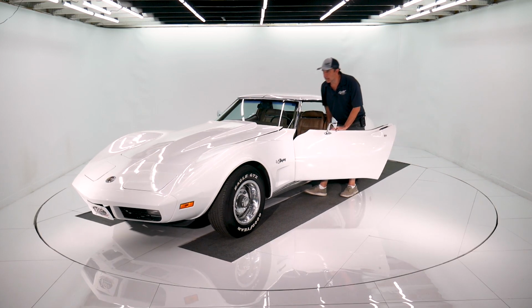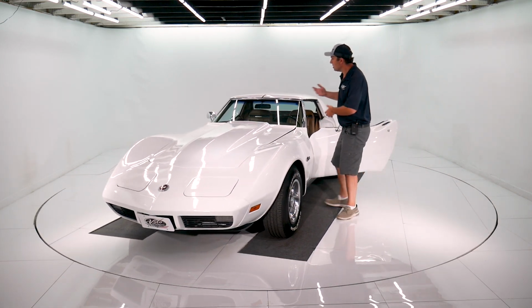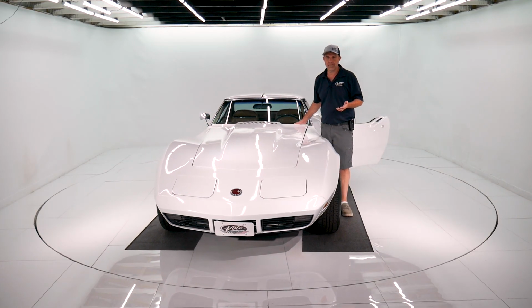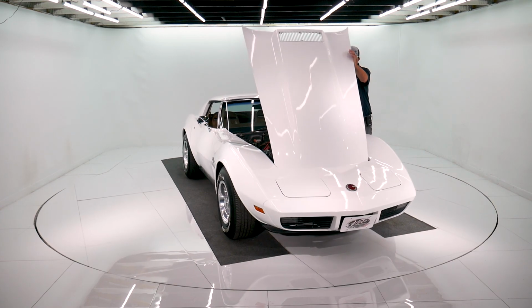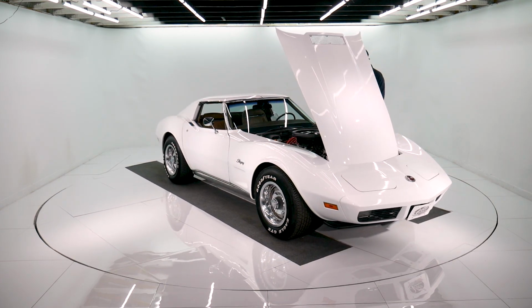And I mentioned this in some of my other Corvette videos, but there's so much social activity with a Corvette. There's clubs, there's activities and events. You can go have this car judged at Bloomington and get it certified as an original survivor. There's so many parts available, original and aftermarket.